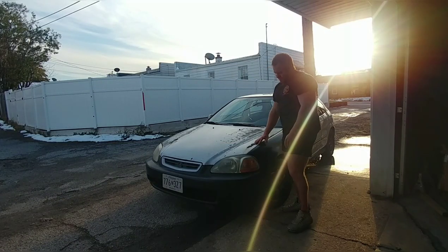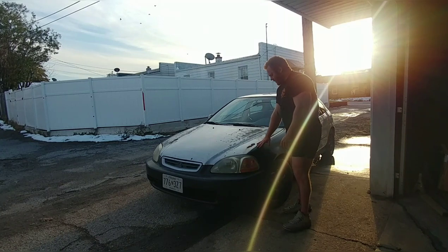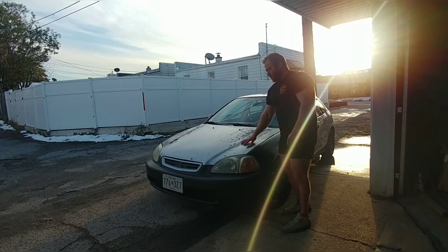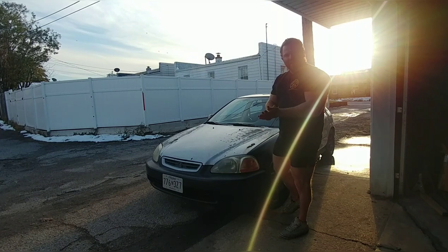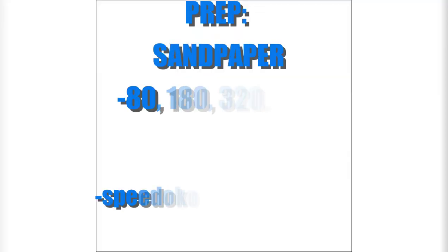This nice little Civic hatchback here with us. We got some mismatched parts that are different color, a little bit of rust and corrosion on the hood, and a little couple dings in general, chipping away at the paint on the rest of the body. And we're gonna go ahead and correct that for the.